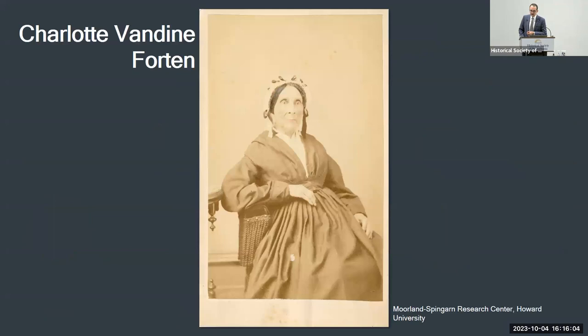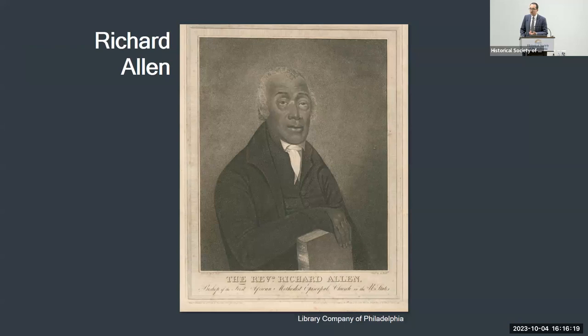There's only one surviving image of James Forten's wife, Charlotte Vandine Forten, and that's a photograph that was taken here in Philadelphia in the 1860s. That's now part of the collection of the Moorland-Spingarn Research Center at Howard University. A contemporary of James Forten's was Richard Allen, a generation older than Forten, but Allen knew James Forten well. Forten was frequently present at meetings of the Black community at Bethel AME Church, now we know as Mother Bethel AME Church.